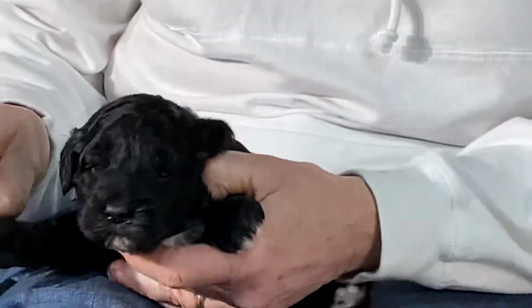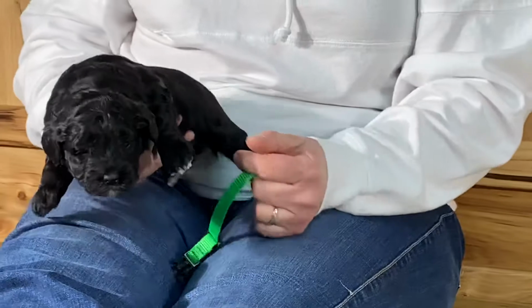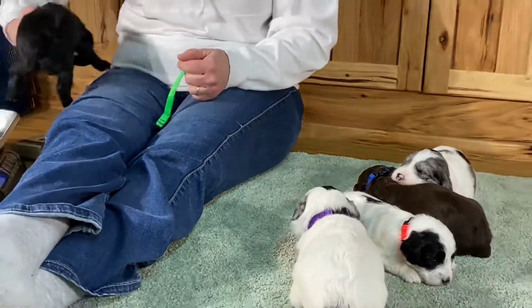Oh my goodness, you guys. Let me weigh you first. The collar's going to give you more weight. No girl wants to get on the scale and have more weight on them. 2 pounds, 8.5 ounces as of today.